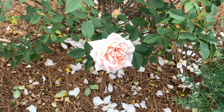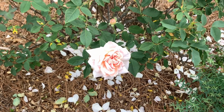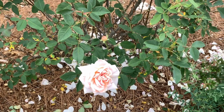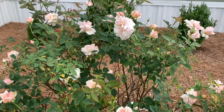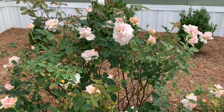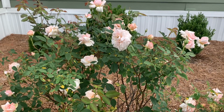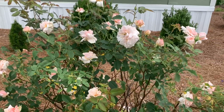Quietness is a Griffith Buck rose. He was a professor and a horticulturalist, and he hybridized and created a bunch of different roses, and this is one that he created. It is very, very hardy. It's hardy from extreme cold temperatures to extreme heat temperatures. So it was bred for that. So it's a super tough rose.